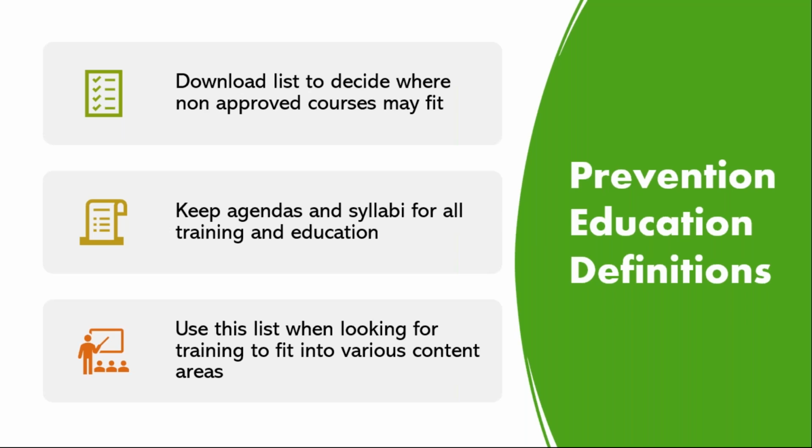And then when you're looking for different trainings to do, you can look at that list, and when you have started to put things in the grid, and I'll show you the grid here in a minute, it'll help you then say, okay, you know what, I need more under Content Area 3. So pull out that education definitions list and use that to look for trainings that might fit.